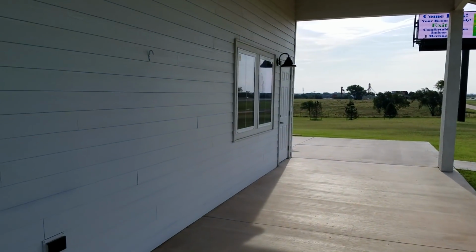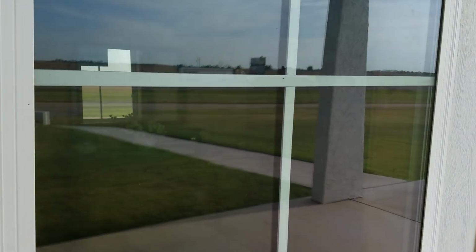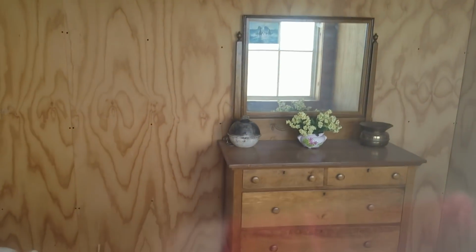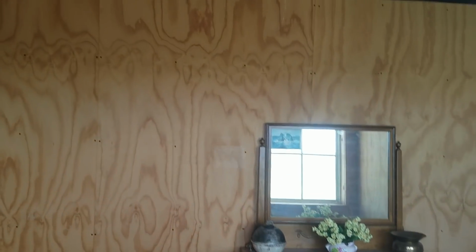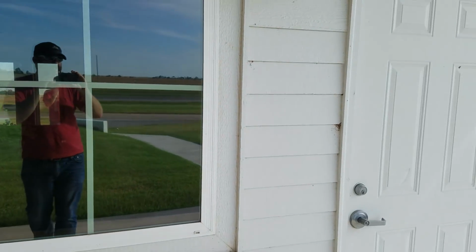But you can actually see in this one, they're not real big. Like I said, it's just kind of basic. You can see a dresser there, and then just the wall. But over here is your bed. It's going to be kind of hard to see, so I kind of have to block the reflection there. There's a Dr. Pepper table there and a lamp. And you can see just the bed frame there. There's nothing fancy about this, but it's still pretty cool that you can rent these.